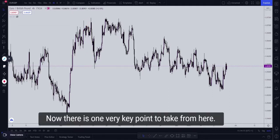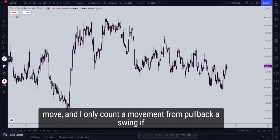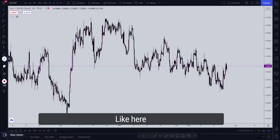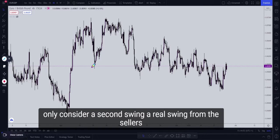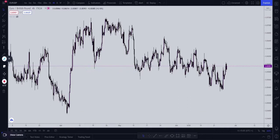Now there is one very key point to take from here. I like to see three swings of pullbacks after an impulsive move, and I only count a movement from a pullback as a swing if the movement comes lower than its previous movement. Like here, as you can see, when we had our first strong pullback from the sell after this big impulsive buy movement, I would only consider a second swing a real swing from the seller's pullback if it crosses this low of the first pullback and struggles to go up.